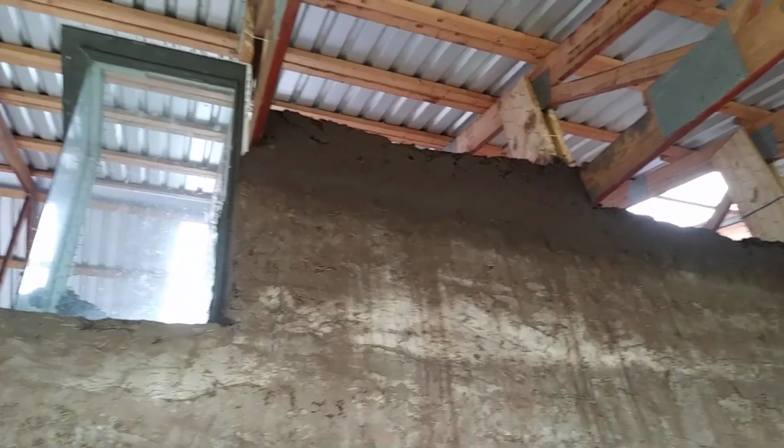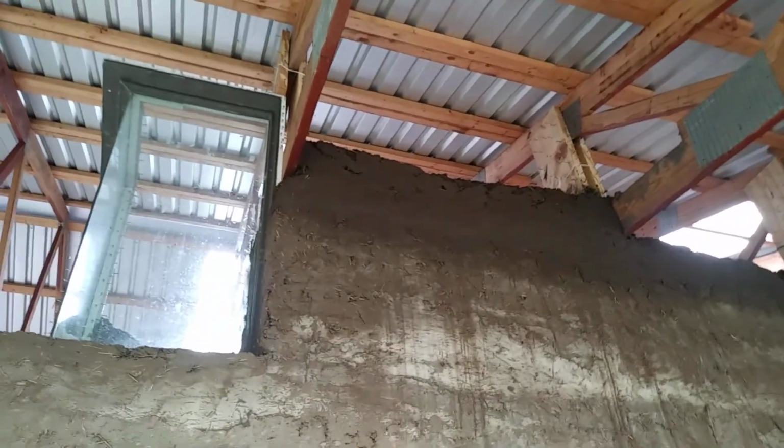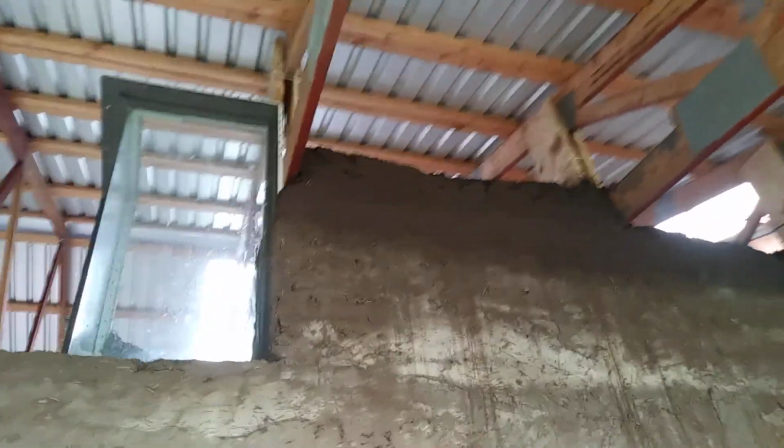We talked about the slips a different time, but that high portion right here is about 13 feet, maybe. That's probably one of the highest portions on the wall, except for the front. This side hasn't changed too much, because this will be our up-and-coming week's project.